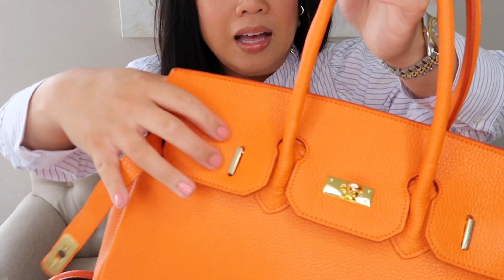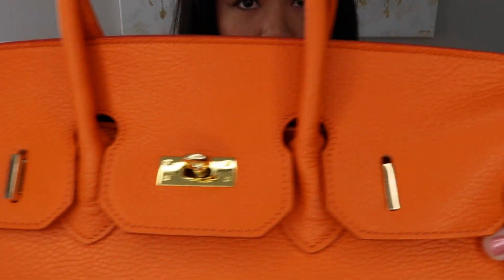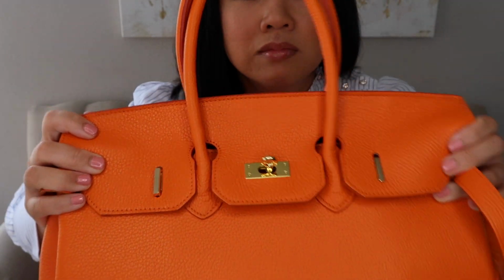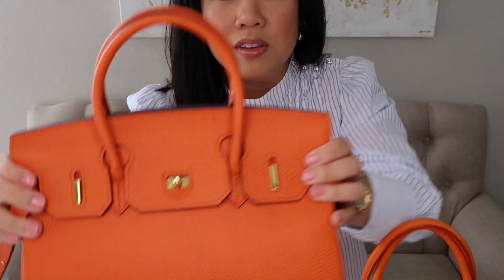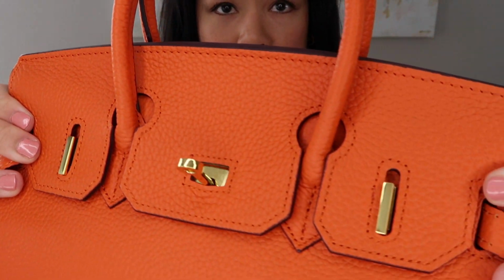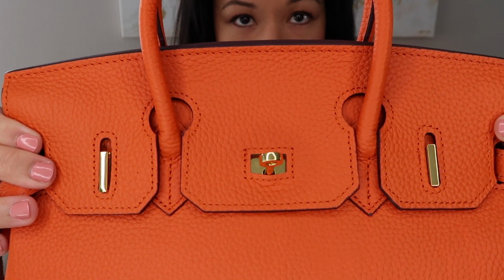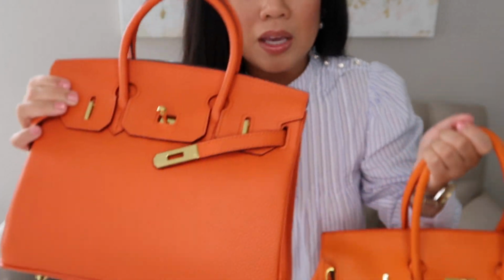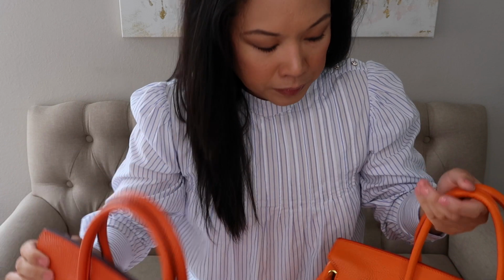So I actually prefer the stitch work on the Fashion Drug. To me, it looks much more artisan than the Ainifeel. The Ainifeel looks like a mass-produced bag. Some people don't care, but I just prefer how this looks over this.